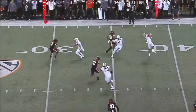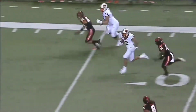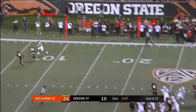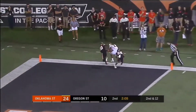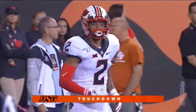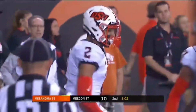Watch him go up and get this. Does a good job just securing the ball and then finding his way on the field. This afternoon. Sanders pumps, takes the shot to the end zone. It's Wallace. Touchdown. Tylan Wallace able to adjust, and he's got his second touchdown of the game.